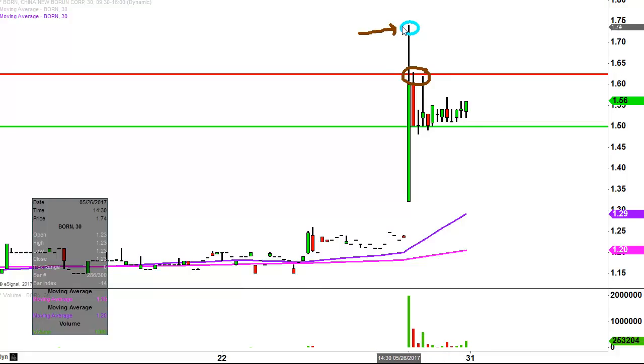So all in all, though, any way you slice it, very, very nice start to the week for this one. It'll be interesting to see if the bulls can build upon this momentum or not.